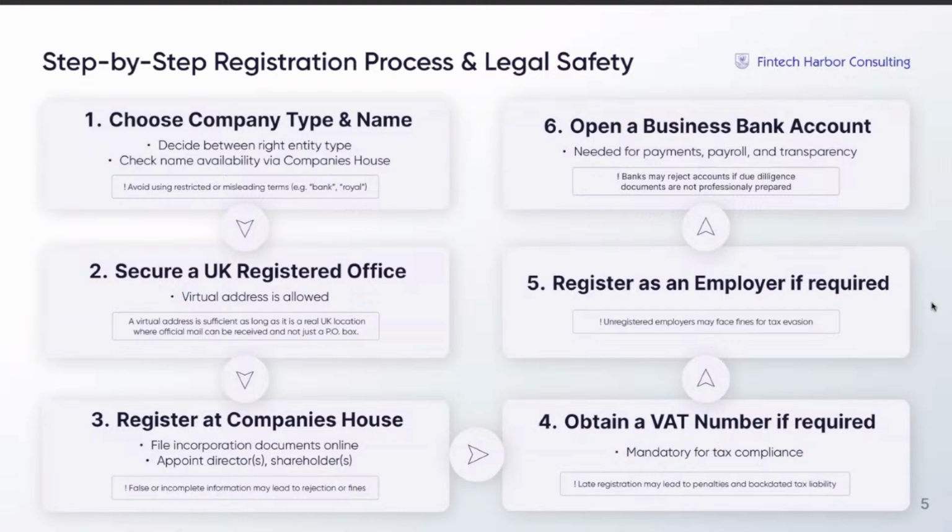You'll need to provide the shareholder and director details, company address, and share capital structure. Next, you secure a registered office. A virtual address is acceptable if it's a real UK location. After incorporation, you may need to register for VAT if it's applicable to your business. Also, if you hire staff or pay salaries, you must register as an employer. And finally, to operate properly, you would need to open a business bank account.